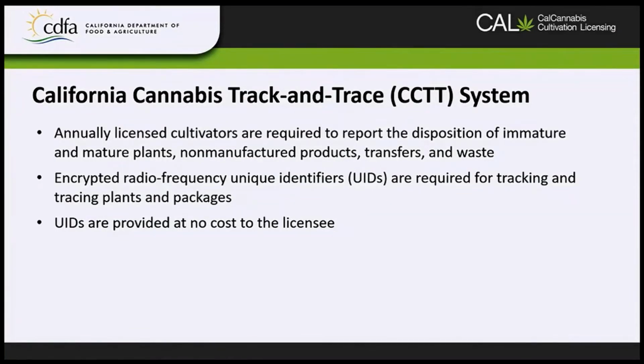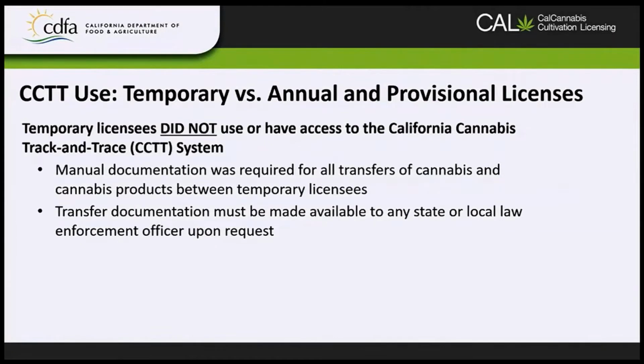But you, as a licensee, once you are approved, must be diligent about being signed up into the track and trace system and receiving your tags in a timely manner. Temporary licensees weren't able to use the track and trace system. All provisionals and annual licenses will need to use the system.